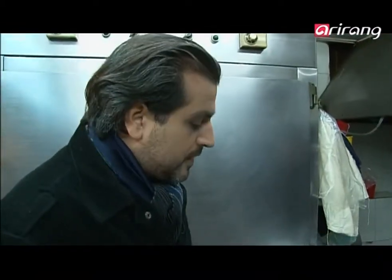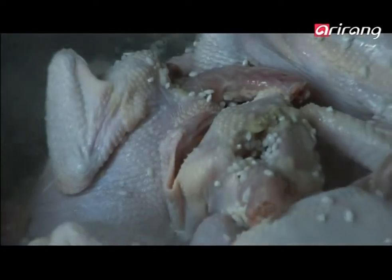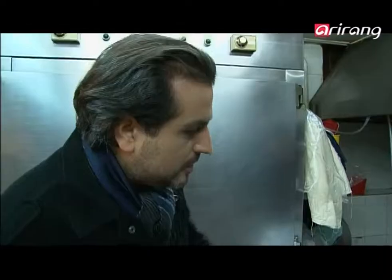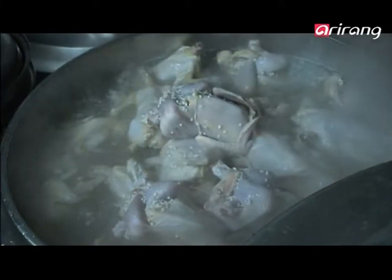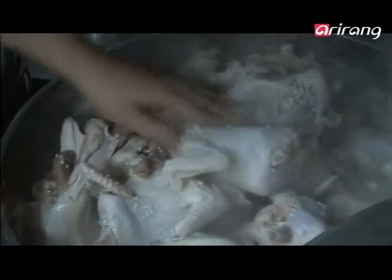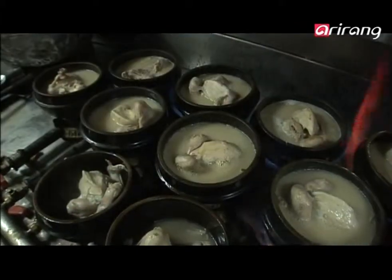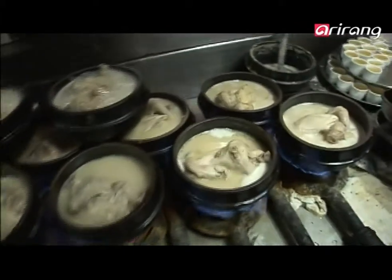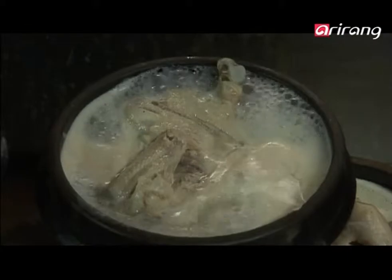So that's the time now to put the chicken to boil in the huge pot called the kama for 1 hour and a half. Slow boiling. So you can see how successful this house is when you see this huge pot full of chicken, and that's only half of what they are preparing just for lunch. And this earthenware pot is very important to keep the warmth and to boil the chicken soup. It's called ttukbaegi or ttolsot in Korean.